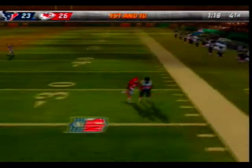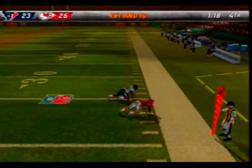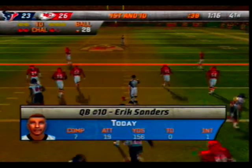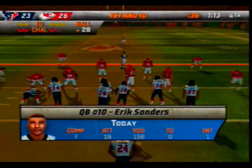The rush is on. Throwing. Behind him, but he has it. Joseph comes up to make the play at the 28. And they go with a no huddle. Bring it up. Bring it up.